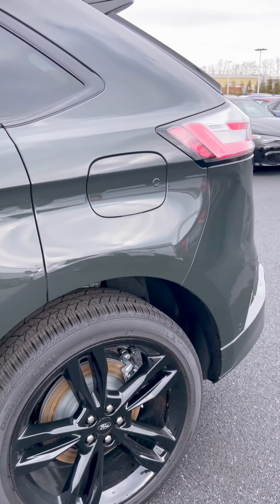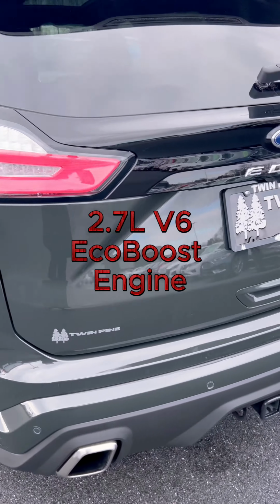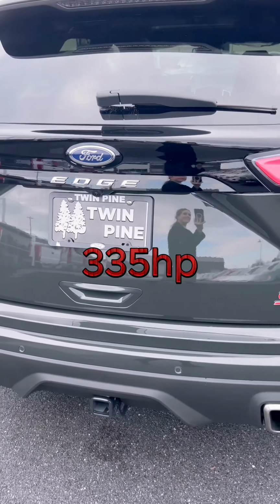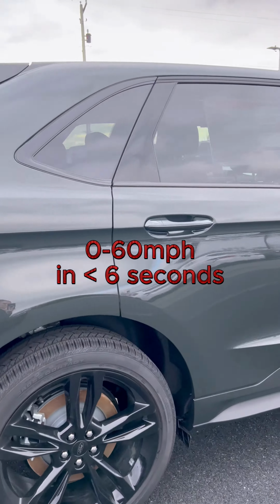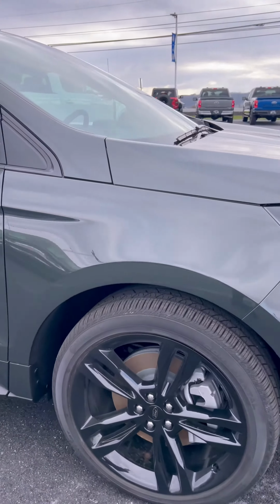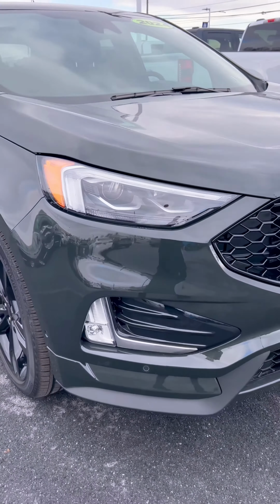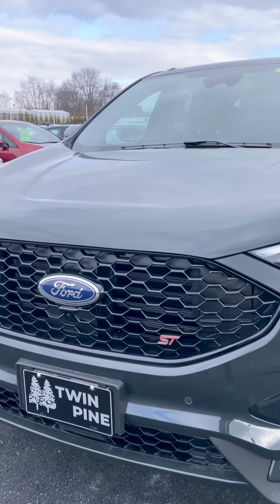This crossover SUV has a 2.7-liter V6 EcoBoost engine. It's going to put out 335 horsepower that's going to let you go from 0 to 60 miles an hour in under 6 seconds. It's also four-wheel drive and all-wheel drive, which is great for the snowy weather we've been having. But I also love the color of this vehicle. It's a beautiful forged green metallic, and it really pops while on the road.